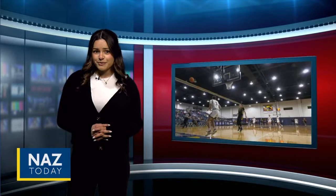The regular season outright title is the first in program's history, earning the hosting spot for the 2026 Big Sky Championships. As for our winter sports, NAU men's basketball is off to a strong start with a winning streak of 3 games and overall record of 4-2, and second in Big Sky standings.